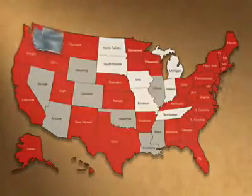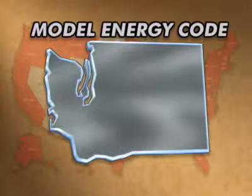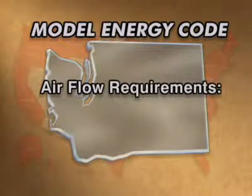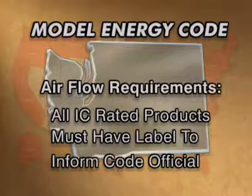The state of Washington pioneered the creation of an amendment to their Model Energy Code that required all IC-rated recessed fixtures, those designed for direct burial in insulation, to meet certain airflow requirements on all new residential construction. Specifically, this airflow was to be limited to not more than 2 cubic feet per minute. In addition, any IC-rated product was to be labeled to inform the code official that the product had been successfully tested to meet this 2 CFM requirement.